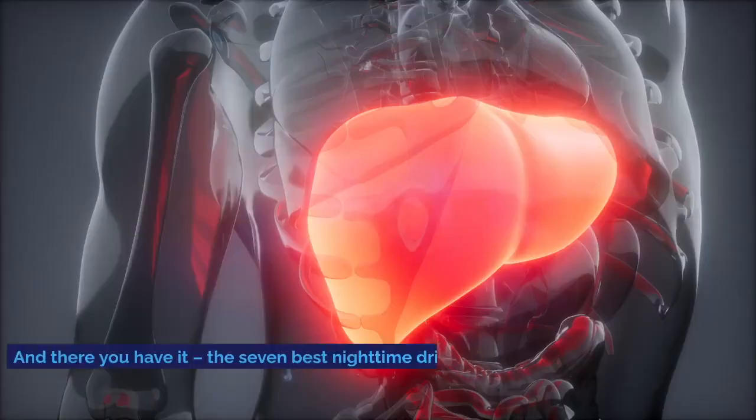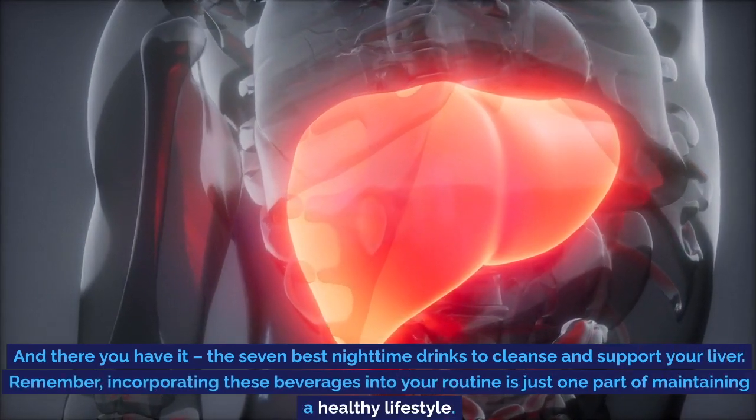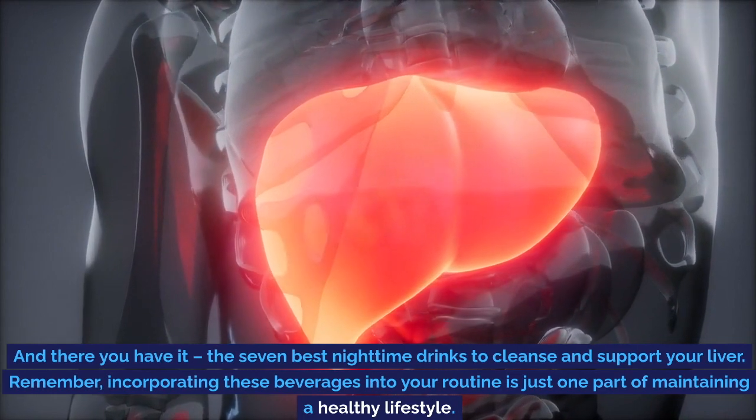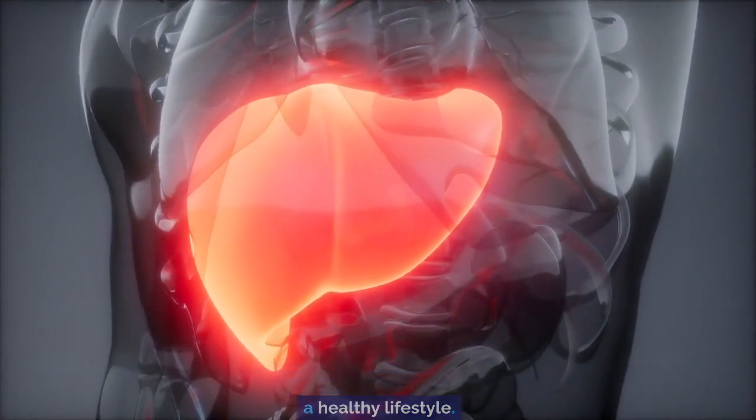And there you have it, the 7 best nighttime drinks to cleanse and support your liver. Remember, incorporating these beverages into your routine is just one part of maintaining a healthy lifestyle.